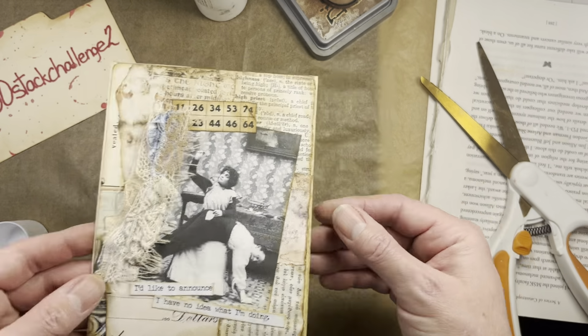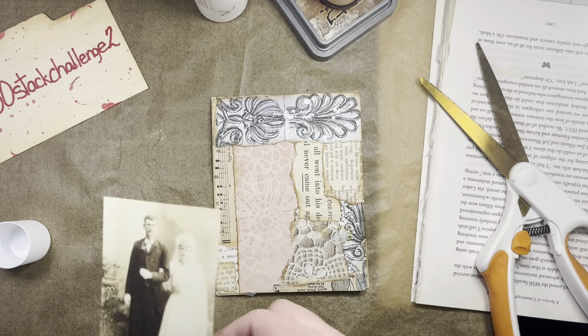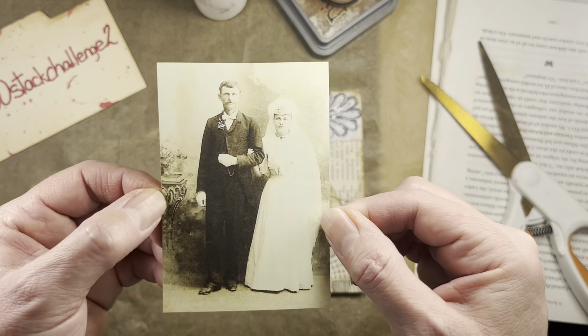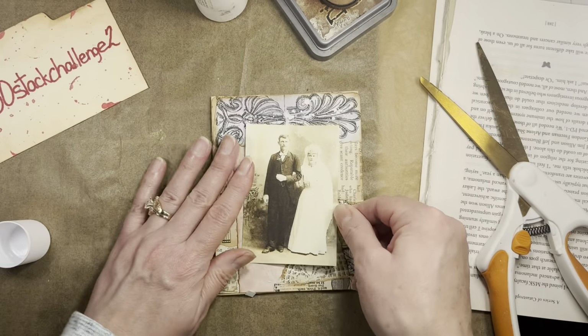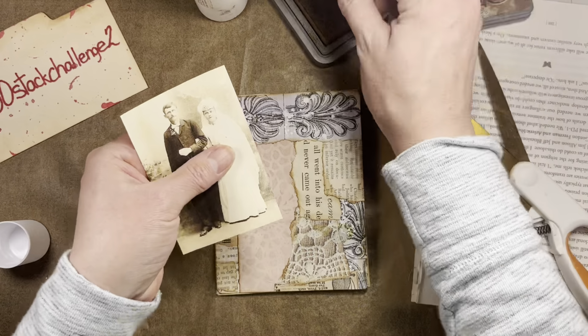There's my funny. And then my serious is these two, because holy smokes, I know this is quite common for old pictures. It's really hard to see, but they are looking quite serious. Quite serious, I must say. So that's what I'm using for serious.